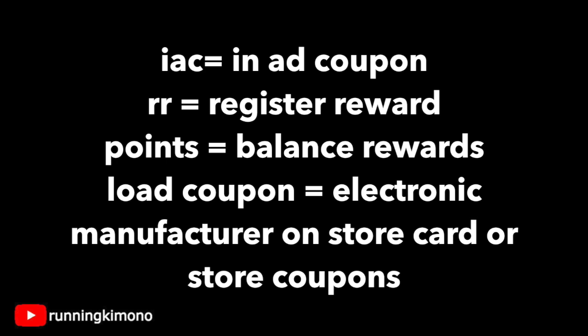Points is your balance reward points. Sometimes instead of calling it balance reward points, they'll say, hey, roll some points. Load coupons is an electronic manufacturer coupon found on your store card. So hopefully that's also crystal clear. We just call it a load coupon, but it is in fact a manufacturer coupon, and it can either be a manufacturer or a store coupon because it is Walgreens, and sometimes they have both that you can put on your store card.